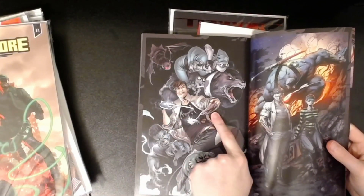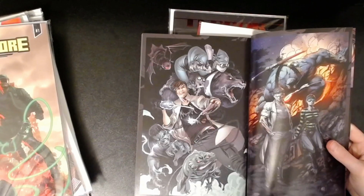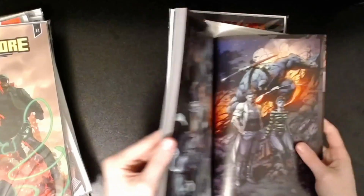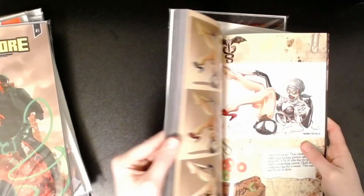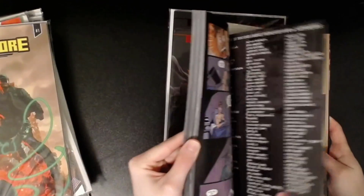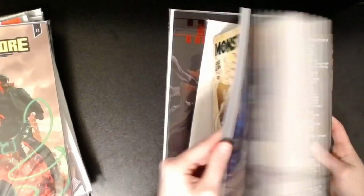The reason this is important as a doctor for him is if the monsters bite him or anything there, it doesn't affect him. So if a vampire bites him there, he won't turn into a vampire and vice versa. And there's just some fun illustrations in the back.